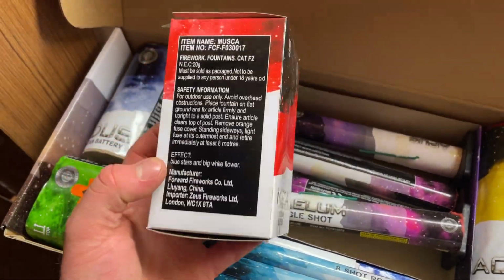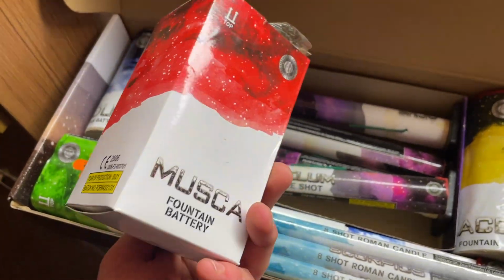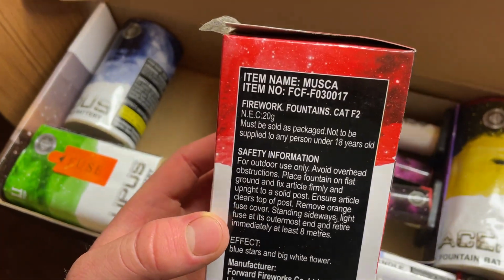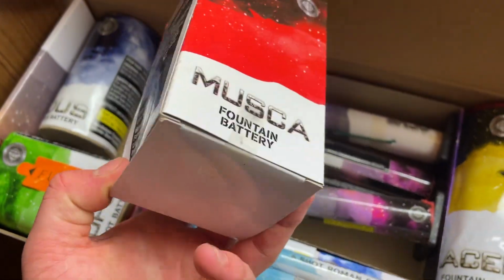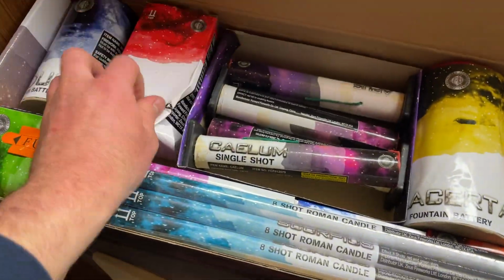Another battery fountain, yet again. I mean, there is quite a lot of cardboard on these. But obviously with Zeus, they do have some nice effects. So this is 20 grams of NEC. It's a bit of a box fountain, quite a bit of air in there. Well, you can see basically.